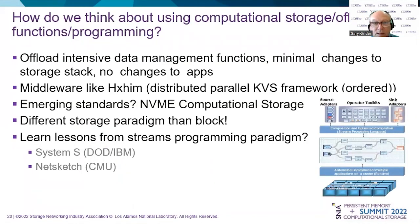And lastly, how do we think about using computational storage and offloads and functions, and how do you program that? There's lots of things, right? You can write some frameworks or middleware to make it easier for you to program it. There are emerging standards like the NVMe computational storage standard, which we're a member of, and these demonstrations are hopefully going to help them with understanding how hard it is to do, and whether that standard needs to evolve in some way or not.